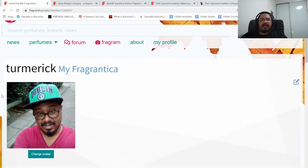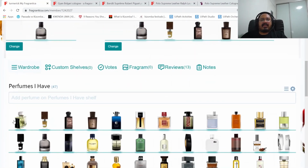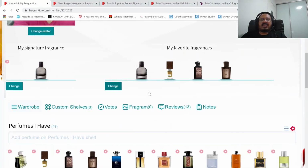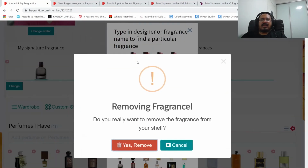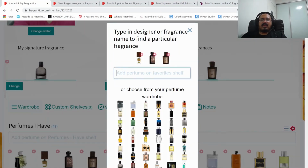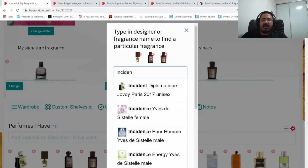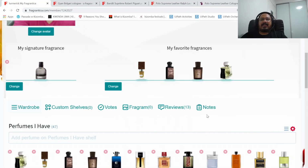So, okay. This is my signature fragrance, and these are my current favorites as of now. I'll maybe add one more here, Incident Diplomatique.